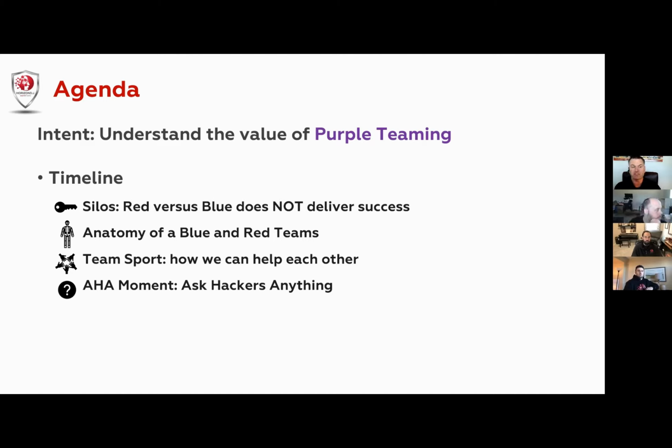We've got about 45 minutes, and a lot of this stems from the notion of these silos. You've seen these functional and organizational silos that stand up, and as we create a blue team and call it a blue team, or a red team and call it a red team, what we've seen is that when they're not unified and they have differing goals, then the success of the company is put secondary, if even that high up. We're going to go into a little bit of an anatomy of blue and red teams, and you're going to hear from Travis talking about some of his experiences on the successes and failures of this teaming effort.